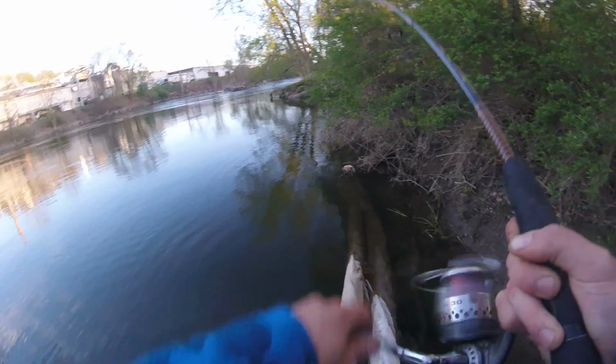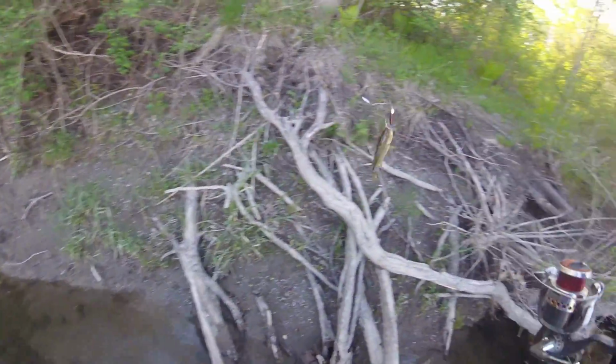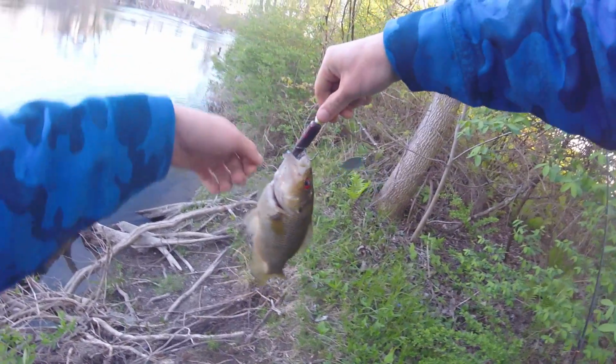There we go, there's one. Fish on. Hey, what do we got here, guys? We got a rock bass. Nice rock bass. Stood up over here, guys. Take a look at this guy here. Wow, alright, guys.